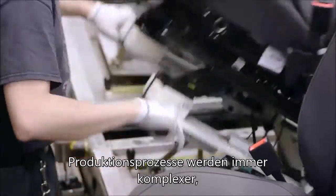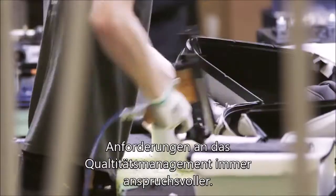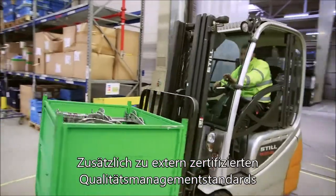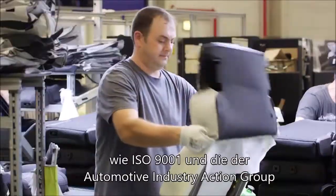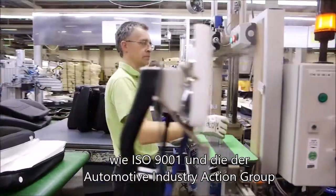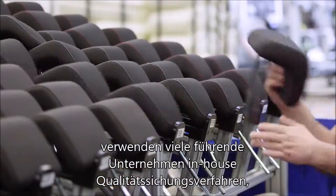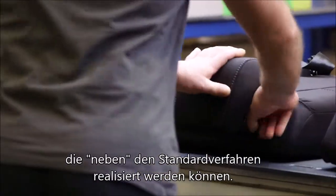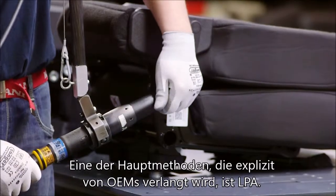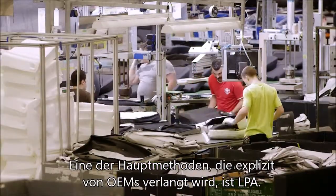Production processes are becoming ever more complex, demands on quality management ever more exacting. In addition to externally certified quality management standards such as ISO 9001 and those set by the Automotive Industry Action Group, many leading companies are using in-house quality assurance techniques that can be implemented alongside standard procedures. One of the main methods explicitly demanded by some OEMs from their suppliers is eLPA.